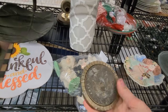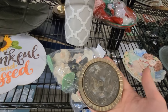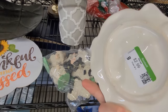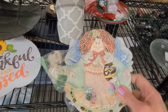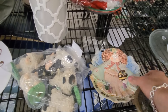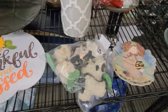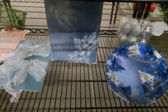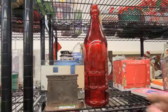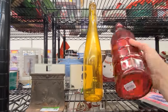This is interesting. It's a coaster, $3. Says United States Congress. Here's a plate, little girl. She's also $3. Unfortunately, she's got some chips on her birdhouse and on her hair. We'll leave her on the shelf. Some more casino giveaways on the bottom. A couple of contemporary coloured glass decorative bottles here.